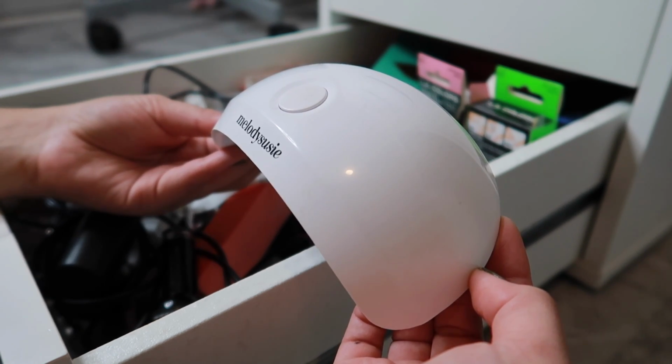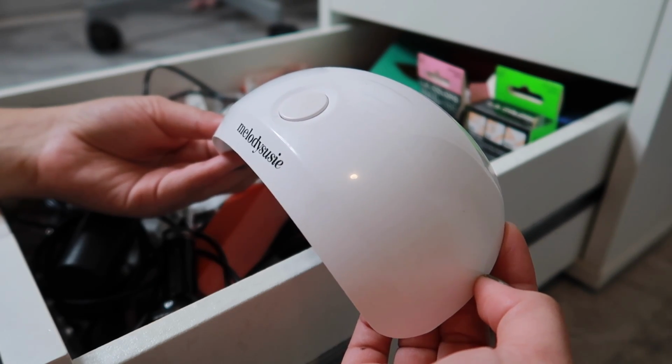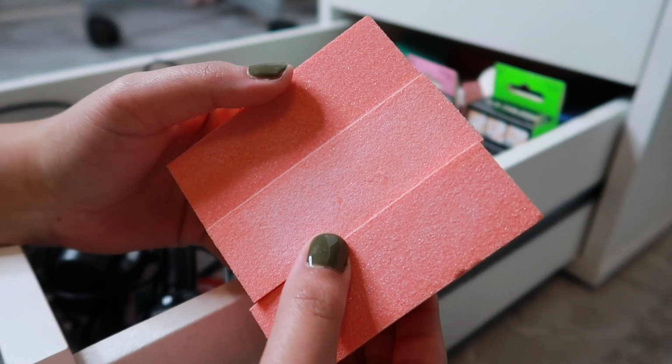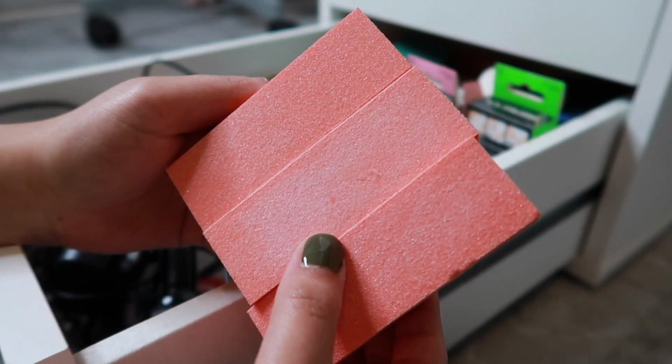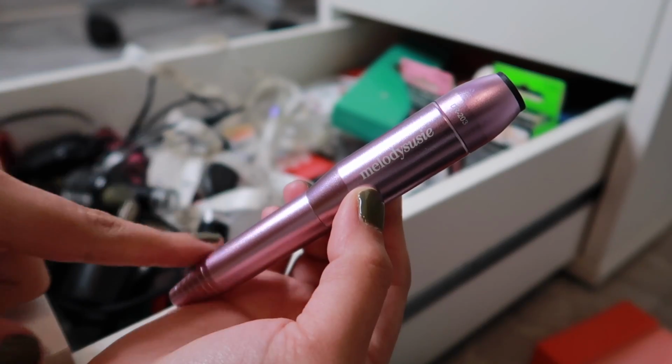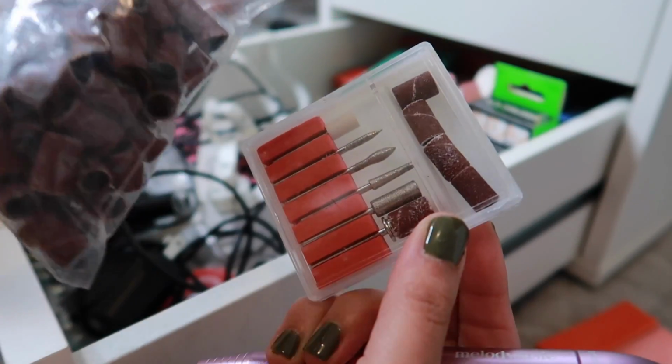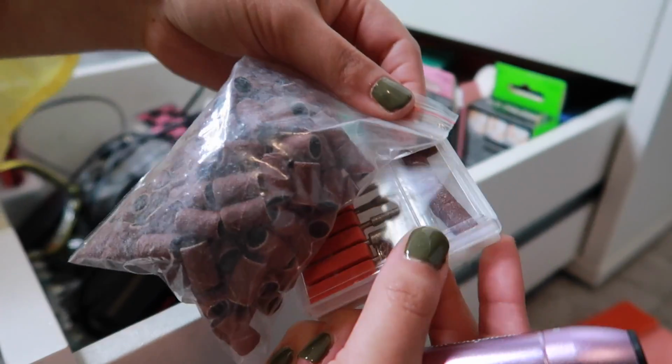And also for press-ons, I literally do one nail at a time and take my time with it. Next, I have these 3 buffers that came in a pack, and I believe this was $1 from Nail Supply Glamour, if I'm not mistaken. This is the Melody Susie portable nail drill. Not only does it bring bits, it has sanding bits as well, so that's really good.